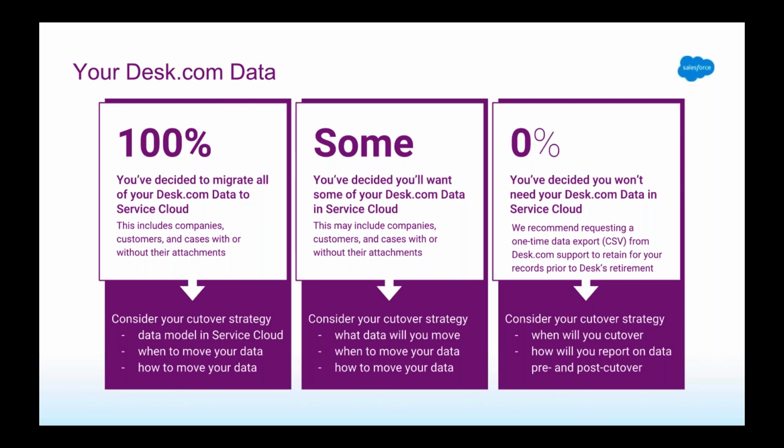And that's not what this webinar is focused on, but I do want to reassure you, the answer to that question depends on your answer above, based on how much data you want to take with you, and what your data plan looks like as far as how you're going to store it, leverage it, etc. We have developed a data migration tool. We also have some recommendations available to you in our support center when you're ready to focus on this piece of your transition.